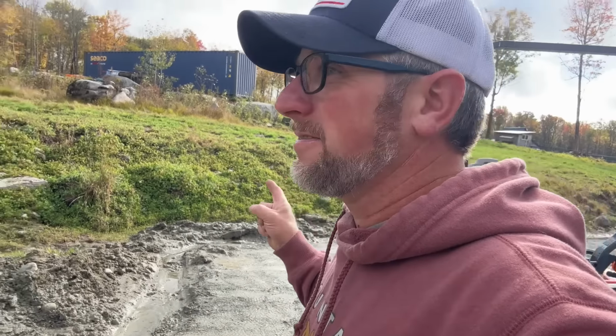Good morning. We got about 2 inches of rain yesterday. I was able to get this big puddle all drained from the rain with the Kubota, dug it down. We're gonna need to fix the excavator.